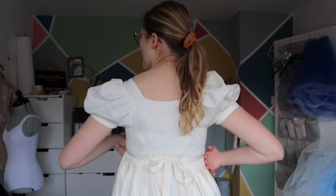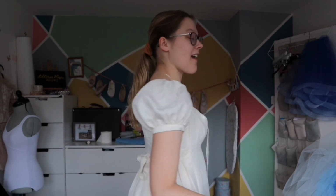This is my first try on. I'm just sorting out this bit here because it's going to be pulled down a bit to give this nice neckline. So I'm just working out where I need to pin this. But all the pleating is done at the back and the puff sleeves, and I just love it so much. I can't wait for a full reveal. It's got a beautiful train on it. The train is absolutely stunning, and it's giving off the perfect Regency vibes. All I have to do now is hem it, and then I am completely done and ready to take it away with me.